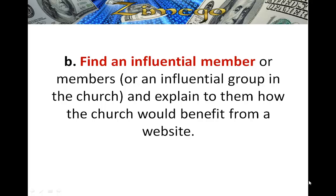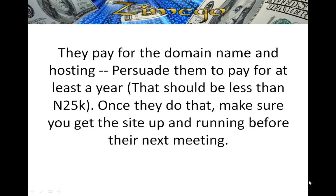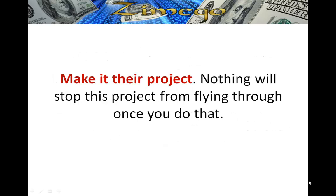B. Find an influential member or members or an influential group in the church and explain to them how the church will benefit from a website. Suggest to them to help the church get one. Your contribution will be a highly reduced service fee. They pay for the domain name and hosting. Persuade them to pay for at least a year. That should be less than 25k. Once they do that, make sure you get the site up and running before their next meeting. Make it their project.